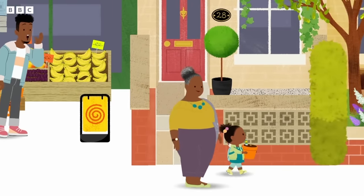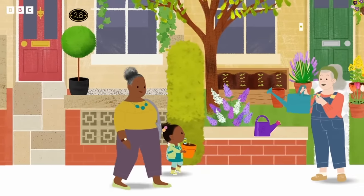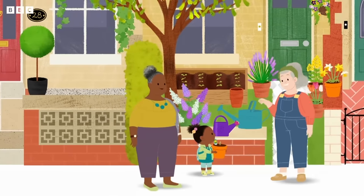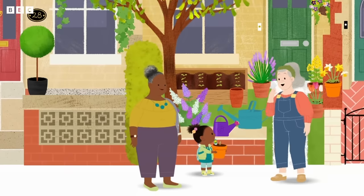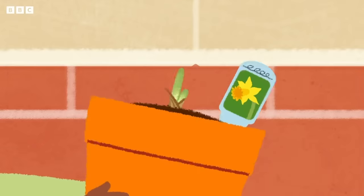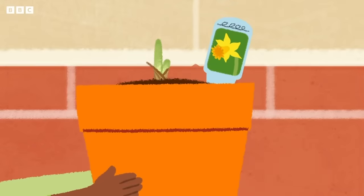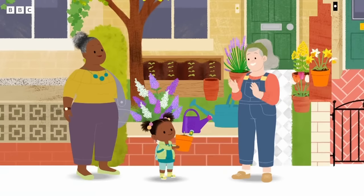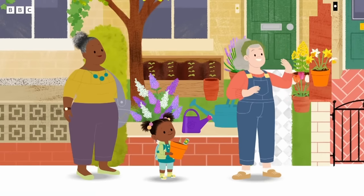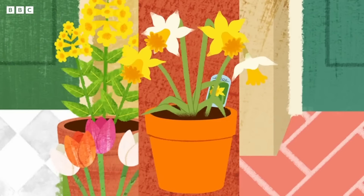Make sure you take good care of it. Hi, Cynthia. Hello, Cynthia. Oh, good morning, JoJo, Gran Gran. Oh, what have you got there? Jared gave it to me. I'm going to grow my own flower. How lovely. A daffodil too. Just like my flowers.